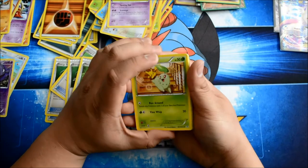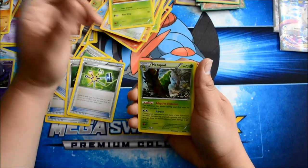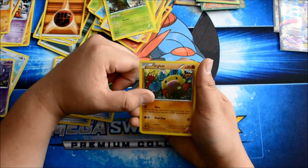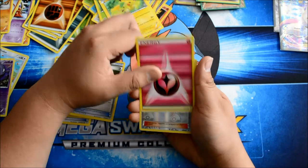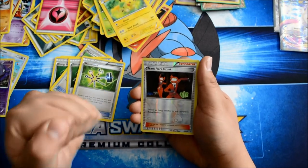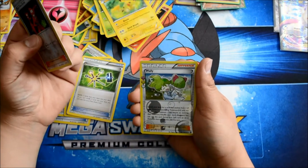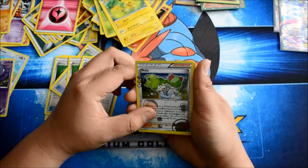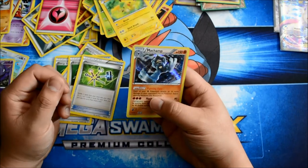1, 2, 3. We have Chikorita. We have Clement. I'll take that card. Okay. You never know if that's going to be useful in the future. Metapod, we have a Diglett, we have a Pikachu, Fairy Energy, yes, yes, yes. That is what I'm talking about. I'm very happy. We got a Wally. Oh, that's nice. Radiant Collection, and another Machamp, so, yeah, can't complain.